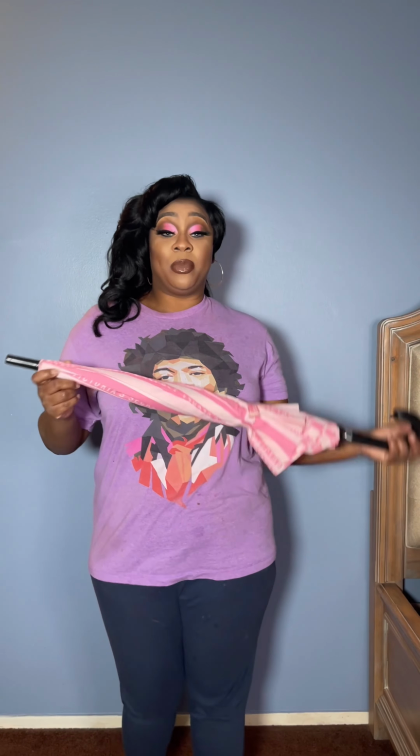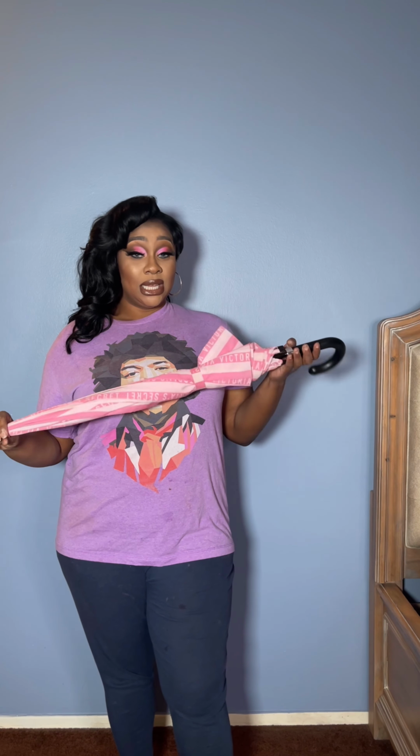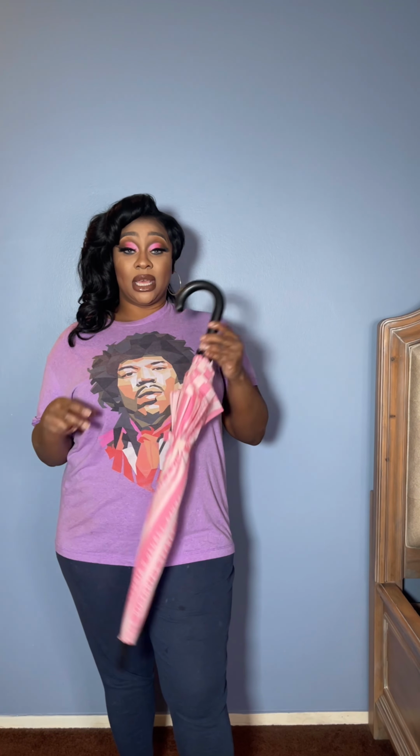Of course, you got to go with a big umbrella, especially since my hair is done and my makeup is done. This is a Victoria's Secret umbrella. And yeah, pretty big and it's super cute and it's pink and it goes with my eyeshadow.